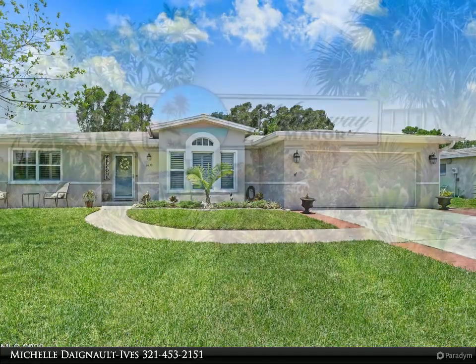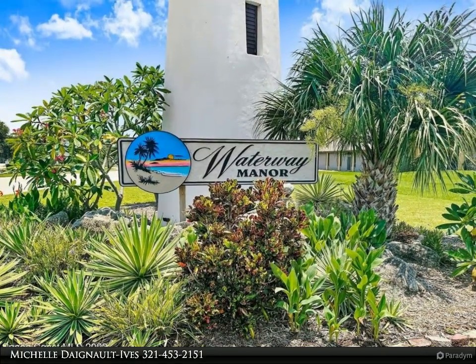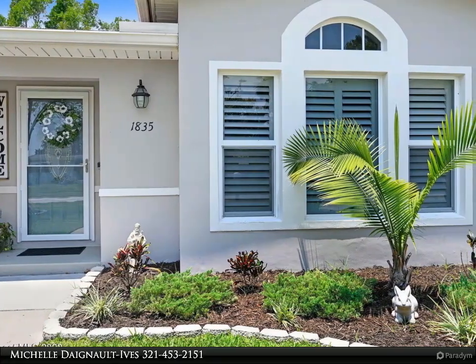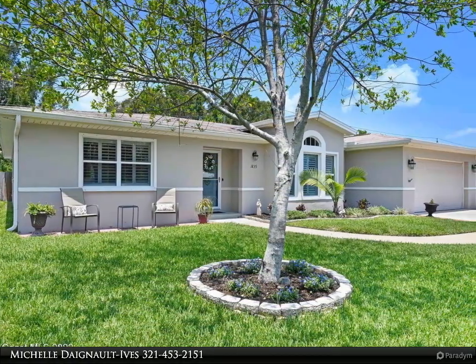Gorgeous remodeled home with a large professional addition with vaulted ceilings, creating an open and airy great room effect. Huge updated kitchen with quartz countertops and seamless windows, bringing in wonderful natural light. Large breakfast bar plus a spacious dining area. Laminate floors and plantation shutters accent the area.